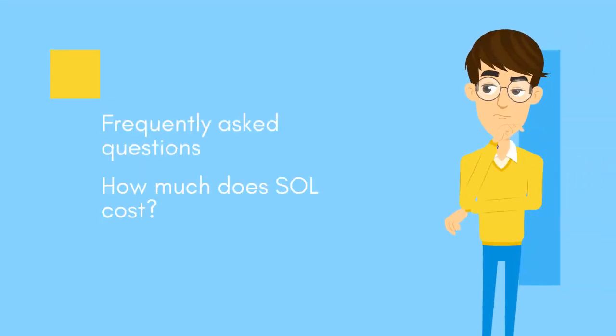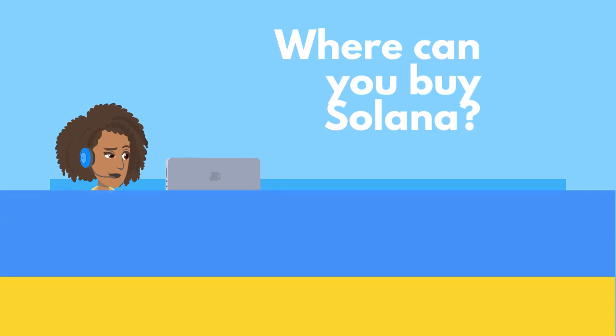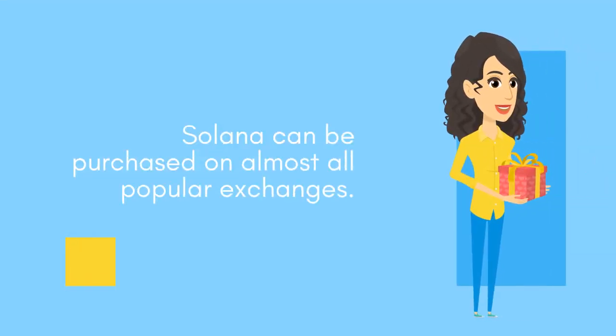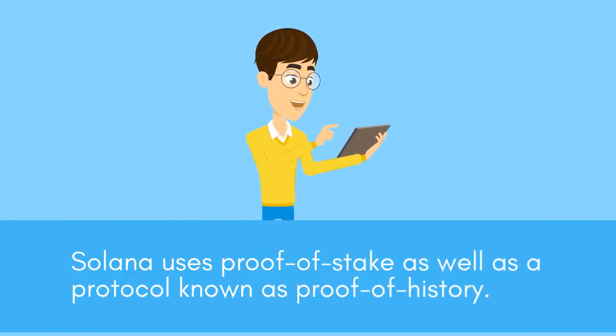Frequently asked questions. How much does Sol cost? Where can you buy Solana? Solana can be purchased on almost all popular exchanges. What consensus mechanism does Solana use? Solana uses proof of stake as well as a protocol known as proof of history.